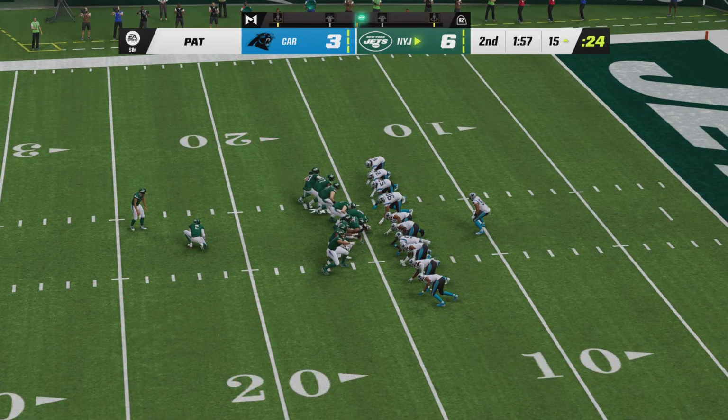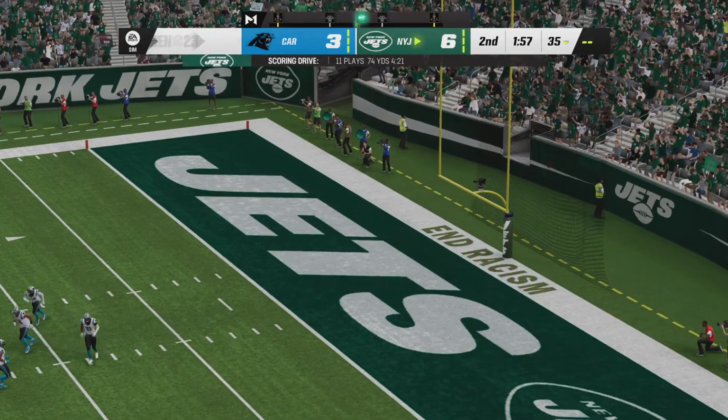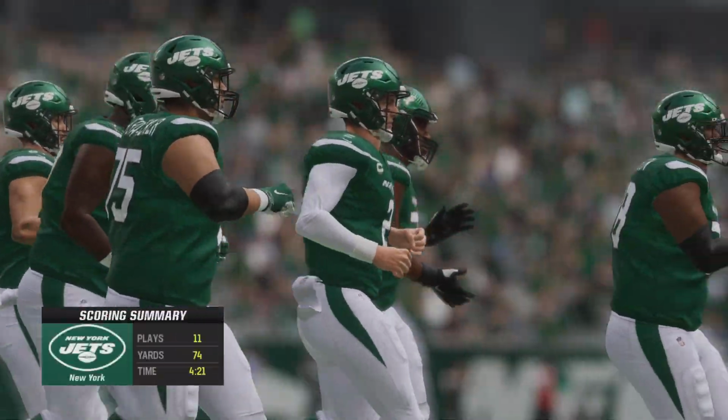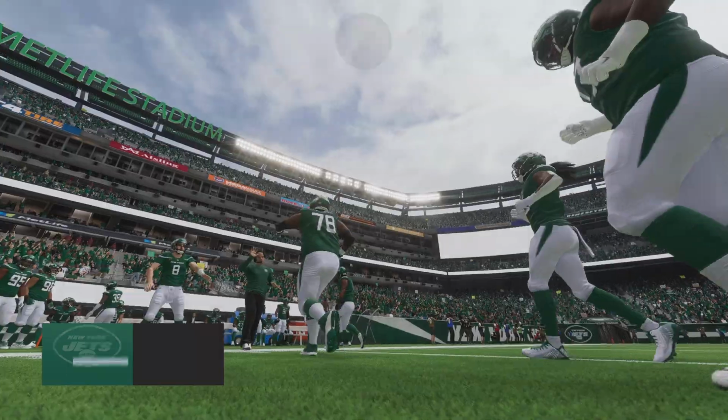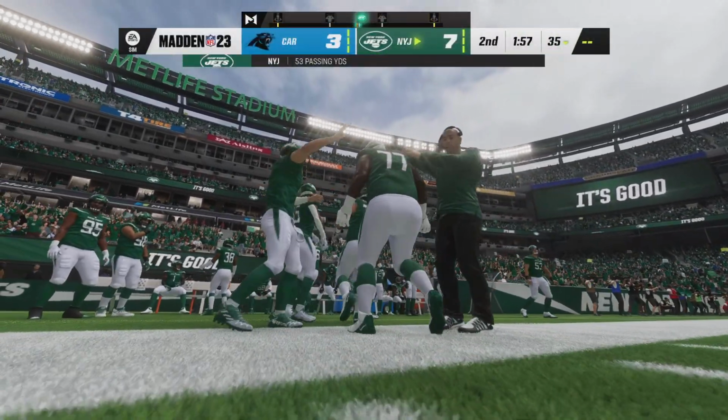Now Greg Zuerlein on for the extra point. And this is up and good to make it 7-3. So that one a long 11-play drive. And it ends with a Jet touchdown.